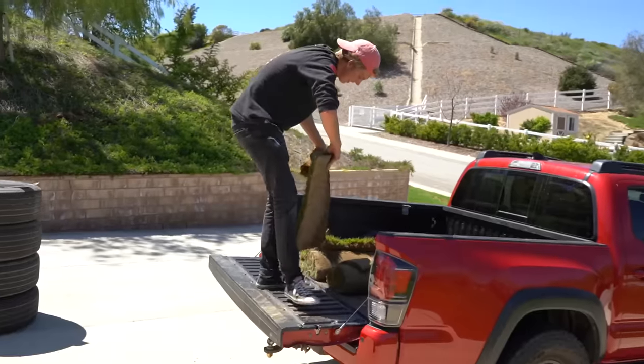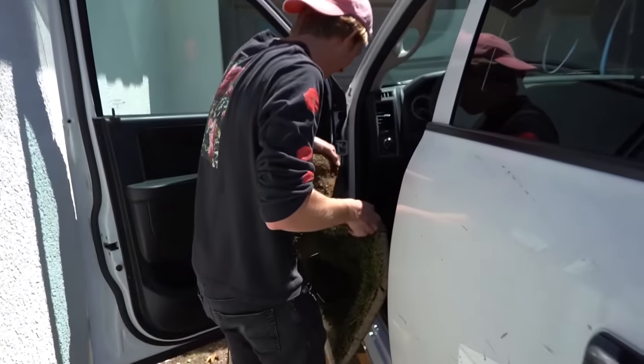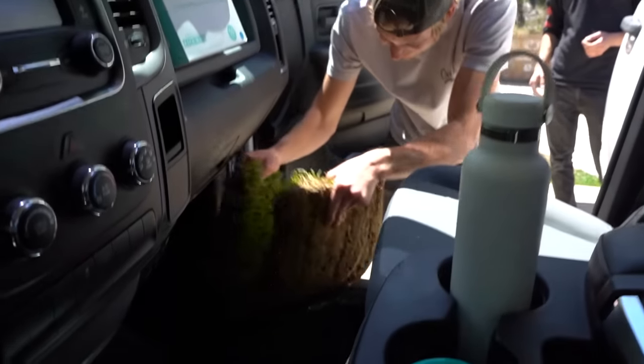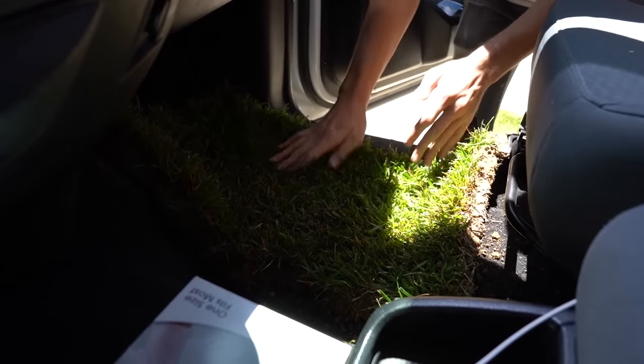I don't think you do, Jeff. I just ripped it in half. Is this heavy, dude? That looks so comfortable. Dude, I really want to put grass as floor mats in my truck. There you go. Very nice.